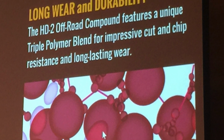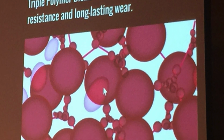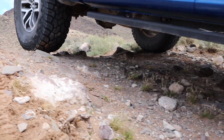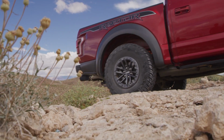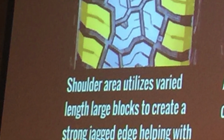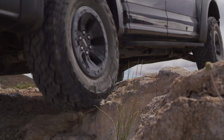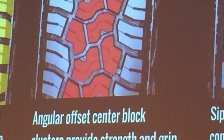A long tread life was one of the factors that took some time to develop. The new high-density HD2 off-road compound is a special triple polymer blend engineered for long tread life and almost bulletproof cut and chip resistance. Internal data suggests the X-AT has a much longer tread life than its competitors, but at the time of this video, we were still waiting for third-party verification. And finally, tread. Off-road traction is improved by the use of large shoulder blocks that are different lengths, which create a biting edge and help eject mud and stones. And angular center blocks provide strength and grip.